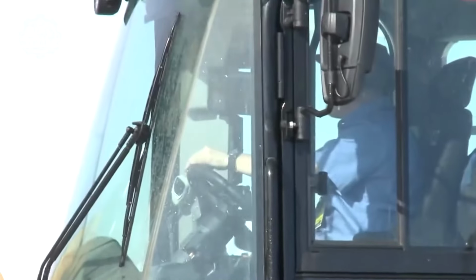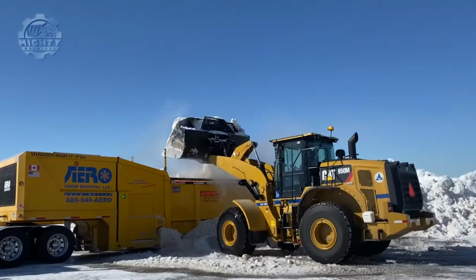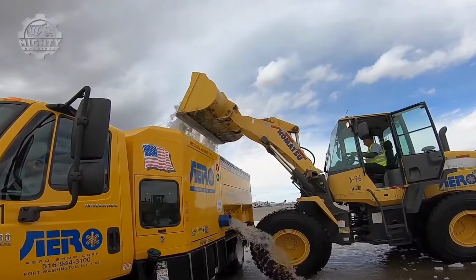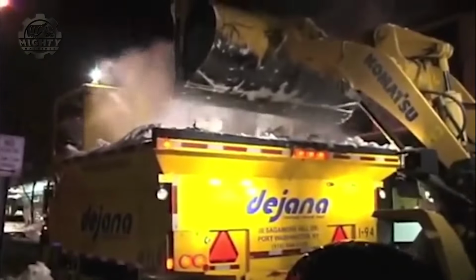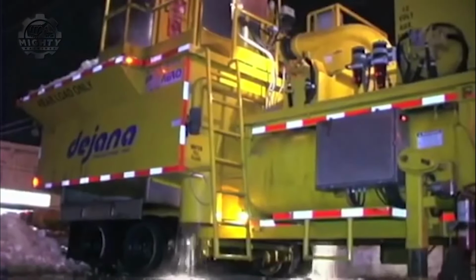Overall, municipalities, transportation departments, and other organizations in charge of preserving public infrastructure and roads during the winter use the Aero Snow Melter extensively as a strong and efficient equipment for snow and ice removal.